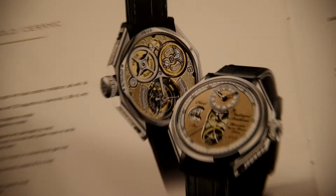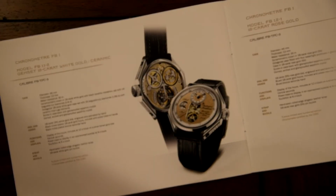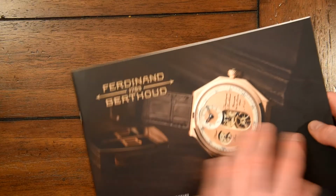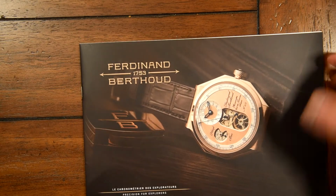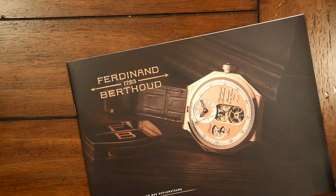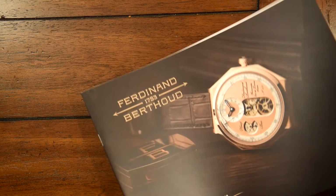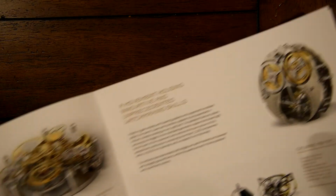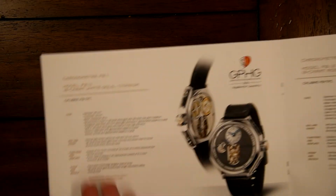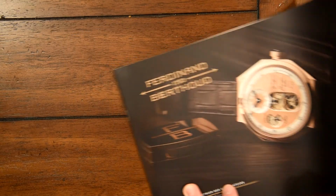Oh, well, I can say that this catalog is very well put together. It's thin, yes, because they don't have that much. Cover's nice. It's sort of a bigger form of the small regular catalog, which I think is nice. If you're gonna do a thin softcover catalog, have some nice big photos, which Ferdinand Berthoud does. And lots of empty space, lots of roominess.